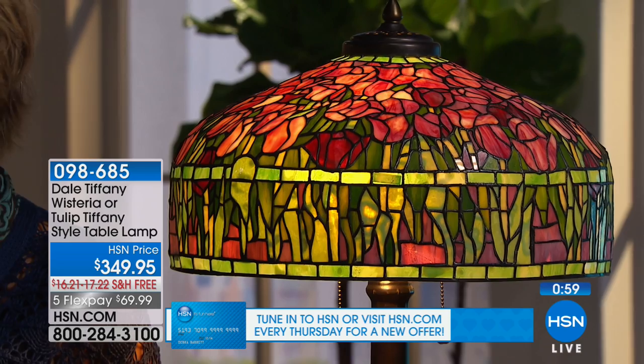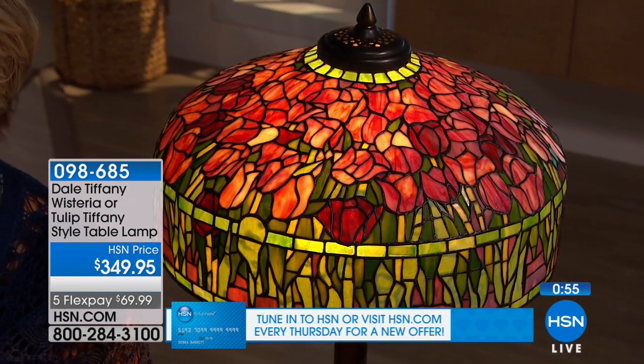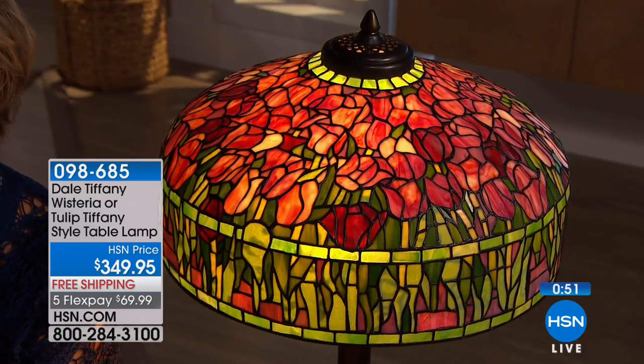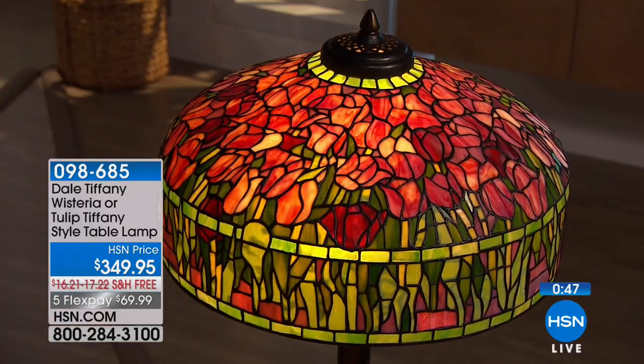You wouldn't think. Right. But Clara Driscoll was in charge of the women's designs. And she is the one that created the wisteria. It has the Louis Comfort Tiffany name, but she was the designer of this piece. Oh, I love that story.